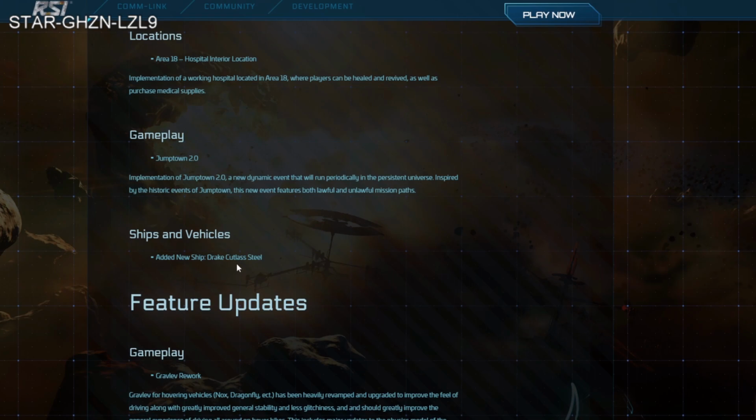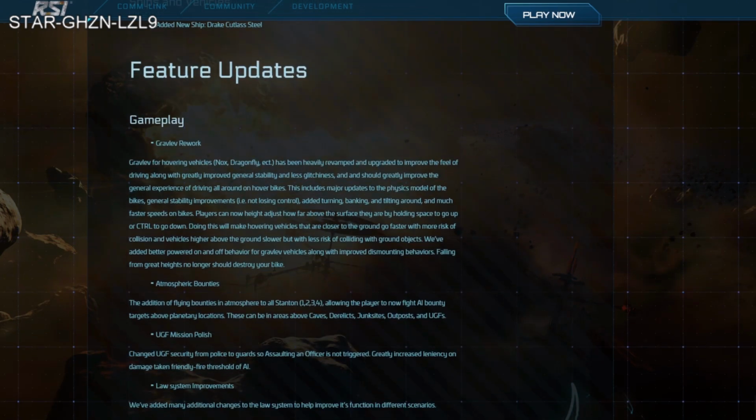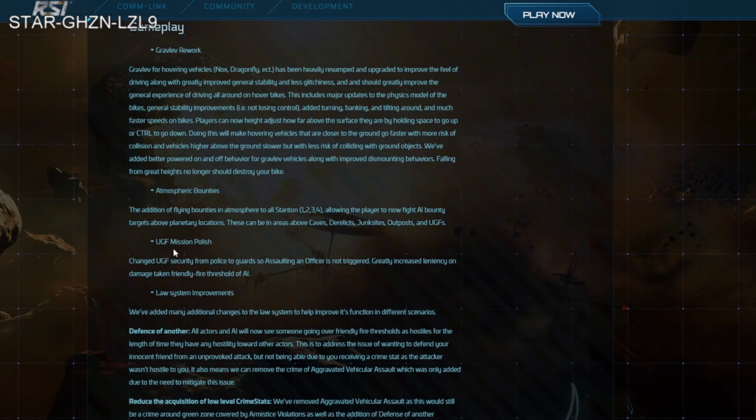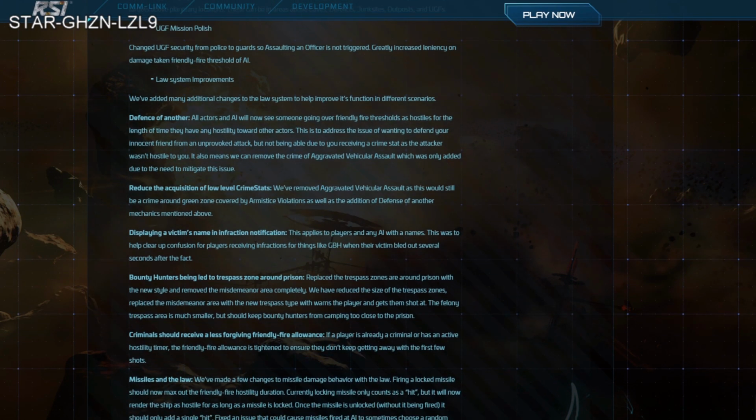Ships and vehicles. The Drake Cutlass Steel is in the game. That's kind of new. Gravlev rework. Atmospheric bounties is something really cool that I want to check out. So no longer just in asteroid fields. Now there's going to be some that are on planets or moons inside the atmosphere. So that's going to be really cool. Loss system improvements, so it's not as easy to get a crime stat by accident, which is cool.